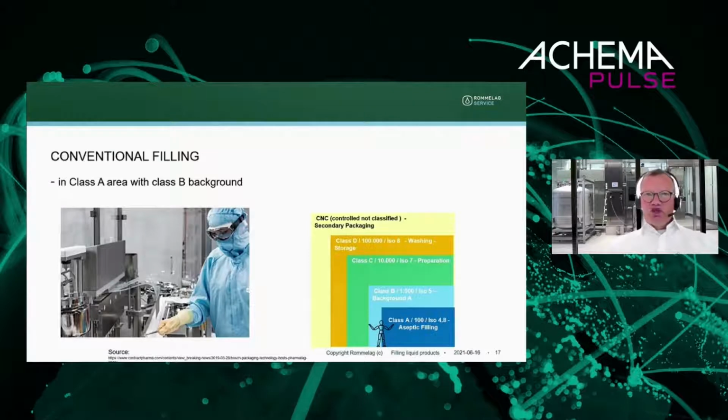Let's start with the conventional filling. In the so-called conventional filling, the filling machine is placed in a room, and conventionally, because this was the starting point for aseptic filling in the past, and this is also used today in a lot of aseptic productions. The characteristic of the conventional filling is that an operator directly intervenes in the filling line. To reduce the risk, the filling line is normally placed directly under a HEPA filter, class A quality.